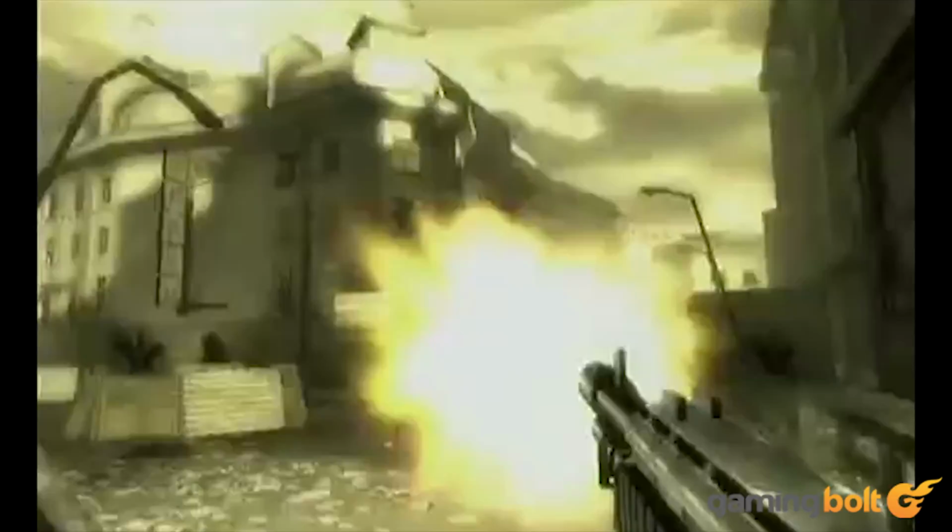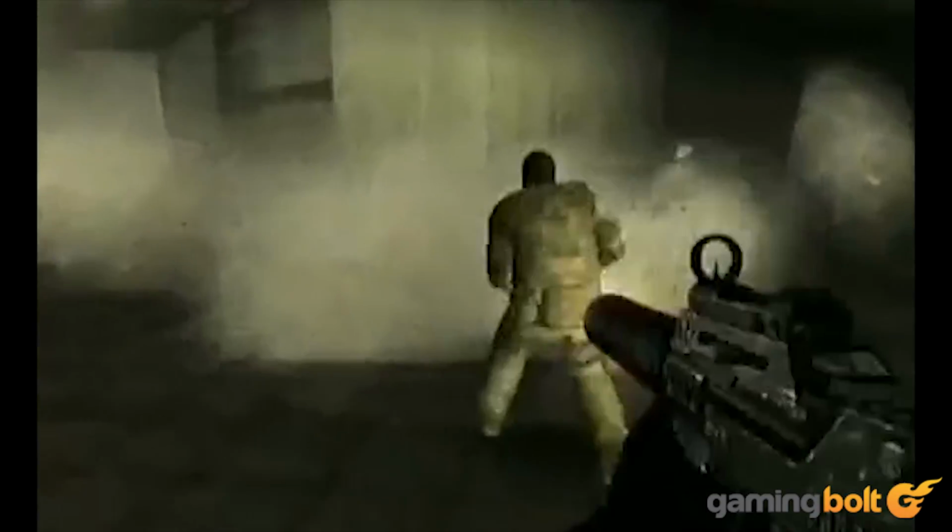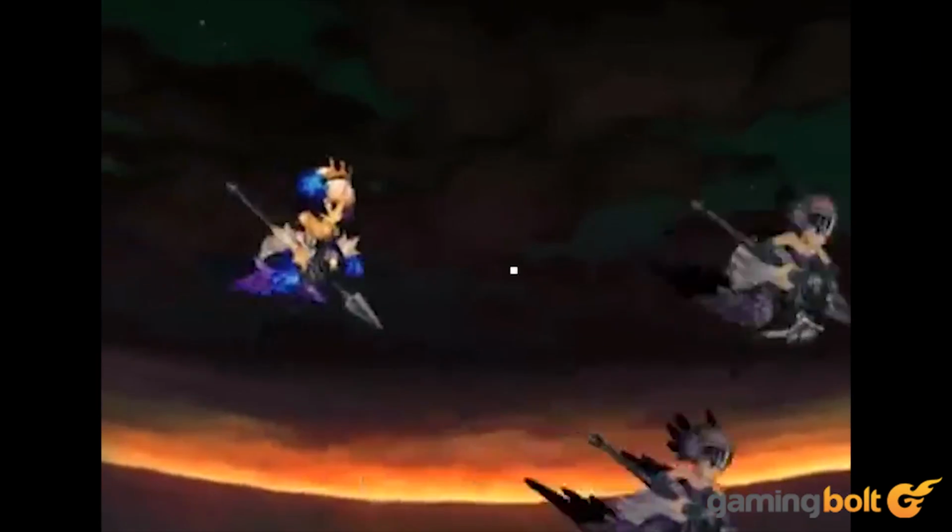However, the shooting was great fun, aided by environments that could be destroyed, a stylish real-time blur when reloading, and impressive gun and environmental modeling. It could have been better, but as a straight-up shooter, Black was pretty good.